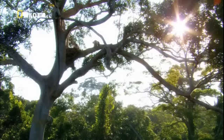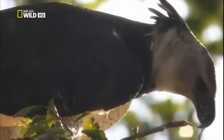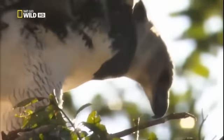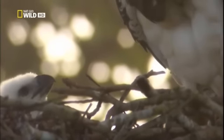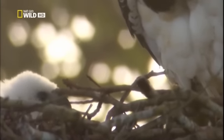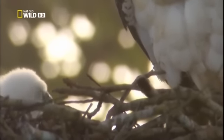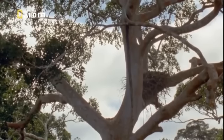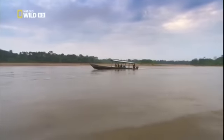Forest loss presents a special danger for the threatened harpy eagle. This is the mother's third attempt at nest building, and the third tree she has selected. The previous two have been cut down. It takes harpy eagles a year to raise a single chick. Will this one grow to adulthood? The foresters are only a kilometer away.